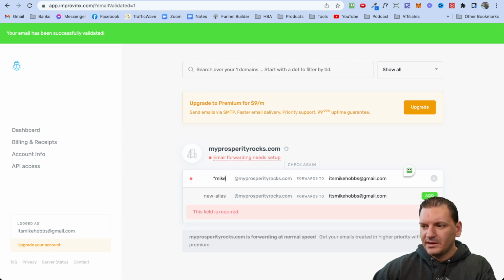Actually, one cool thing, and just a side note. You see how it had this little asterisk? That technically means any name will work. So if you put anything before this domain, it actually would technically forward to your Gmail. So technically I don't even have to do anything here, but I'm going to go ahead and just put Mike specifically here.